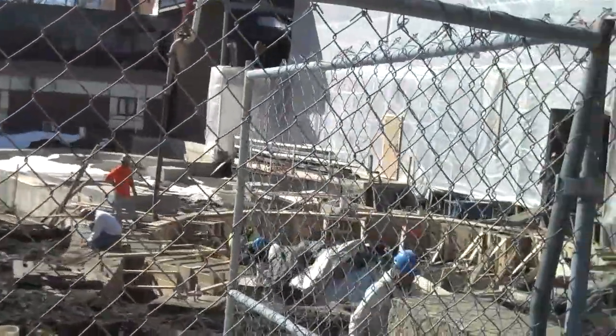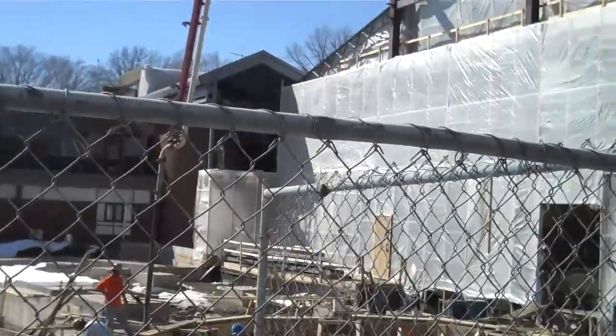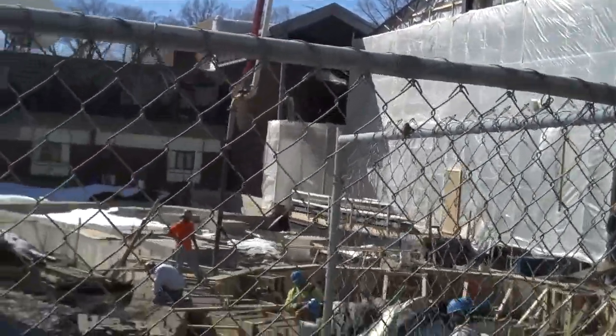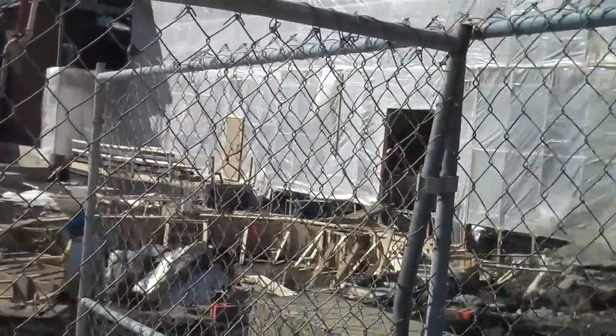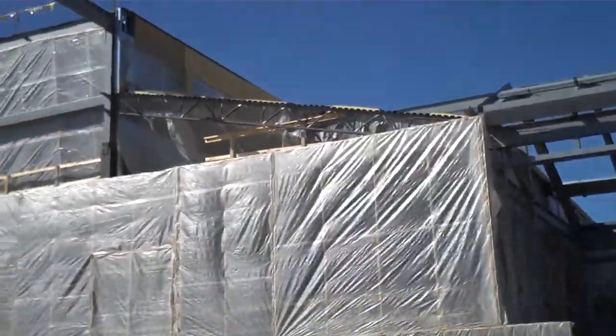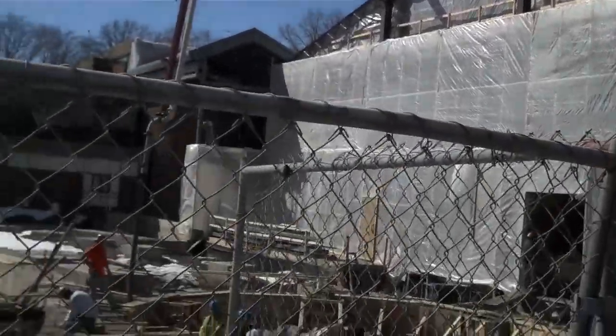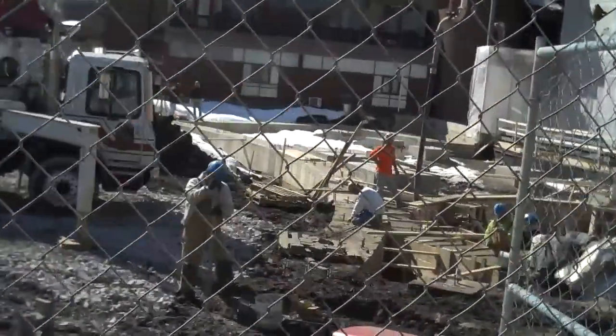poured. Okay, we're looking at the front of the atrium here. The curved section of concrete is the atrium foundation. So the entire front of this building will be glass that sets on top of this about 2 foot thick, 30-inch thick foundation wall. So that's what the workers are doing here. They're preparing to put the structural steel up, which should arrive next week.